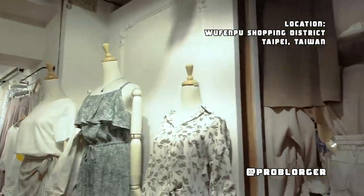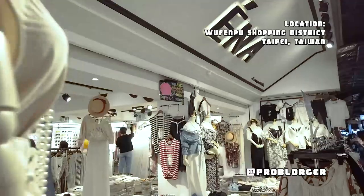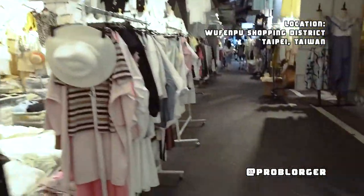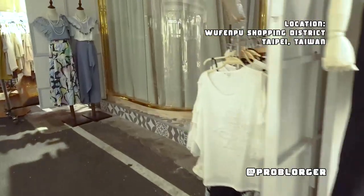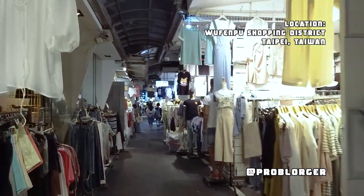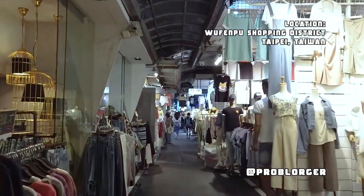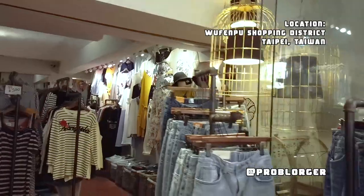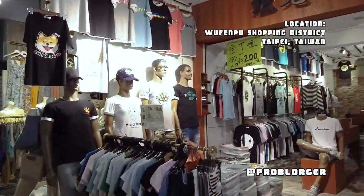What I really like about Wufenpu Shopping District is that everything has prices on it. You get the price, you don't have to ask, you don't have to haggle, it's very transparent. You're not going to get tourist pricing. You show up, you know what you're in for. If you know it's a good deal, you can purchase it. For things that don't have prices and that do seem overpriced, you can still try haggling.